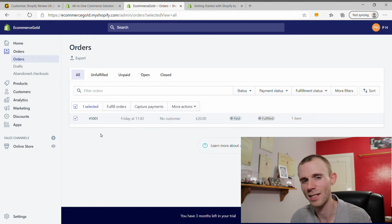But there are some things you can do from the order overview page. You can fulfill any orders, so update the order statuses in bulk. You can also capture payments in bulk as well, and you can also export your orders. Now, if you are going to be having a large number of orders via your Shopify store, it may be worthwhile investing in third-party order management software, because it may just make your life a bit easier than trying to do it directly in the Shopify dashboard. So that is one of the things that is not quite great with Shopify, the order management system.